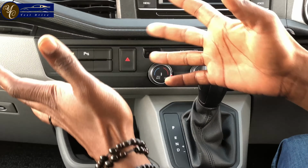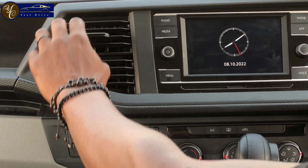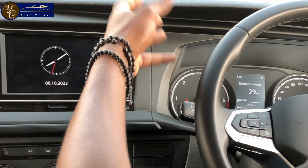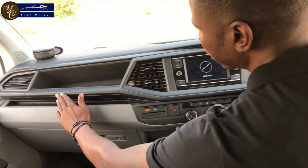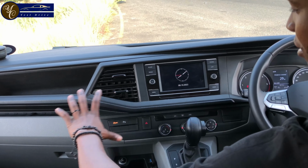It's different again from the previous model, the fact that these air vents, the driver side as well, is on that side, which is good. You can still adjust it this way or that way. In the previous model, it was here and it was round, which you would adjust from here. This carbon fiber like trim right here, and the dashboard really looks quite clean, not much of things on it.